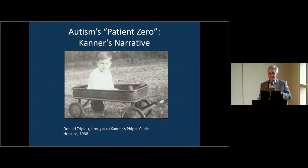He stayed at Hopkins for a period of days, and Kanner watched him and observed him. It seemed that Donald just wanted to spend all his time by himself playing with a ball and spinning things and just saying these kind of wild things over and over. So Kanner was fascinated by this. And by the way, Donald T. has been found. He's still living in Forest, Mississippi. Maybe in the questions we can talk about that. It's interesting.